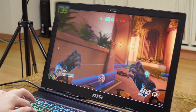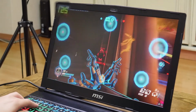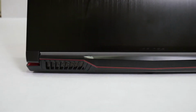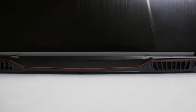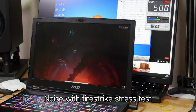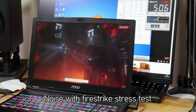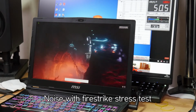While idling or during normal browsing, the fan never spins up too much and is very quiet. But under load, the fans ramp up very quickly and are rather loud. With the fan set to auto, it gets up to 52 decibels under gaming load and up to 54 decibels in worst case scenarios, so wearing headphones is recommended. However, it must be taken into account that the ambient temperature is a rather high 26 degrees.